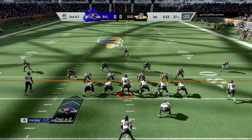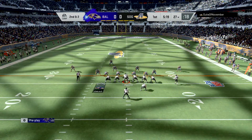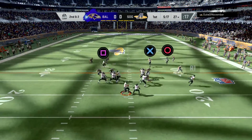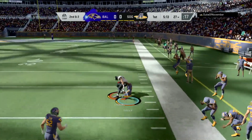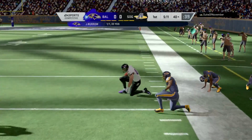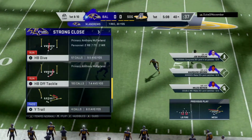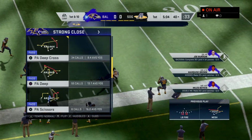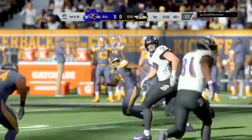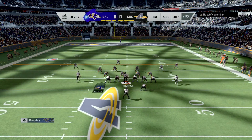Here's 2nd and 2. Let's see what you got. Bricks on Travis. 2nd and 2. That's caught by the former Sooner, Mark Andrews. And they've got it well across midfield down to the 40 before it's all said and done. The catch and run going to wind up netting him 33 yards. First down, Ravens. So the big play moves him all the way across midfield to the 40 now for 1st and 10.